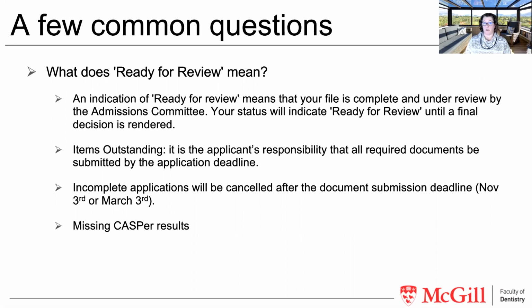So it's very important that you stay on top of things, because as I mentioned earlier, and it's written here, past the submission deadline of November 3rd for the DMD program or March 3rd for the DENP program, incomplete applications will be canceled, and you don't want that if you want to be considered for admission. For the CASPER results, the last acceptable date, for example, for the DMD program is October 22nd for the English test. The French test, I don't remember, I think it's October 25th, if I'm not mistaken.